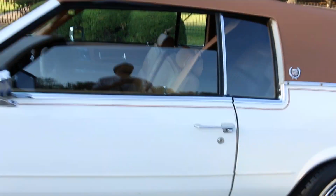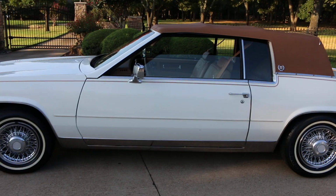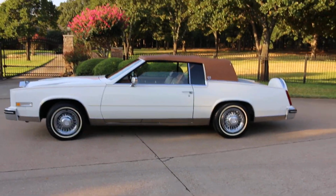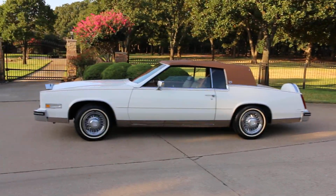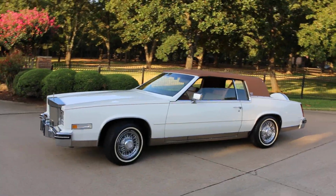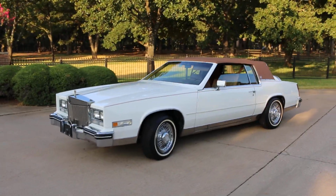It's an awesome car. And this is brought to you by Bring a Trailer. We're going to list it, no reserve. Somebody's going to walk away with a classic example of a classic Cadillac Eldorado.